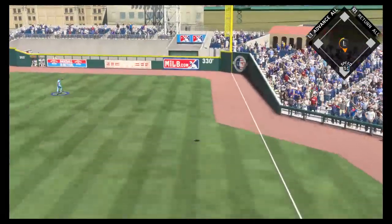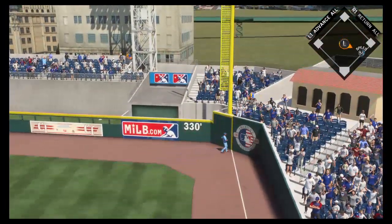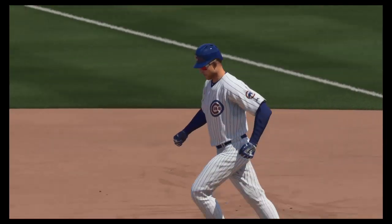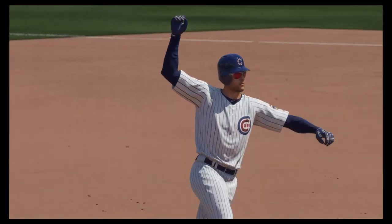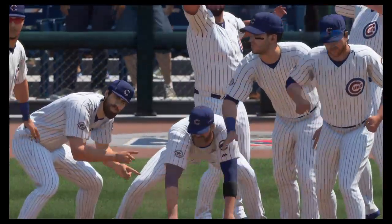Now a drive to right field. This could do it. Game over. Walk-off home run. A solo home run here for Anthony Rizzo. And none bigger than that one as this ball game is over.